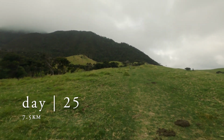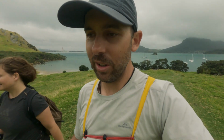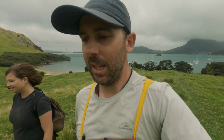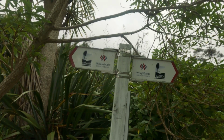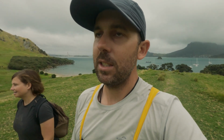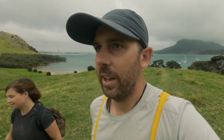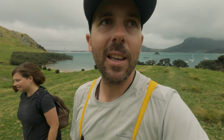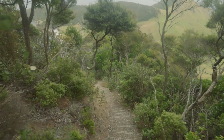I've had a few too many zero days in Whangarei, visiting my good friend, and I'm back on trail, sort of. So I'm doing the Bream Head walk, but I'm actually doing it as a day walk with my friend, and that means we can do it in the opposite direction that I would otherwise, so effectively I'm doing it northbound. So technically I'm doing a flip-flop slackpack today.